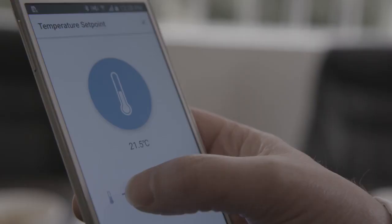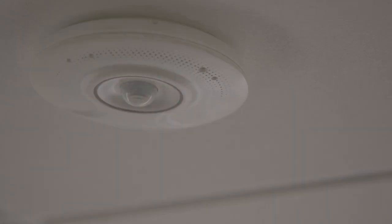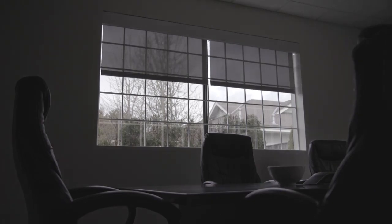The end result is not just energy savings and comfort, but also a powerful centric experience for the occupant. To be able to control all building functions from one central location with a simple app on your phone.